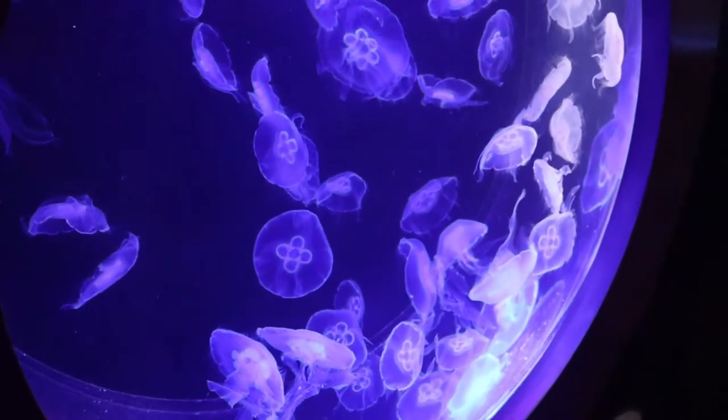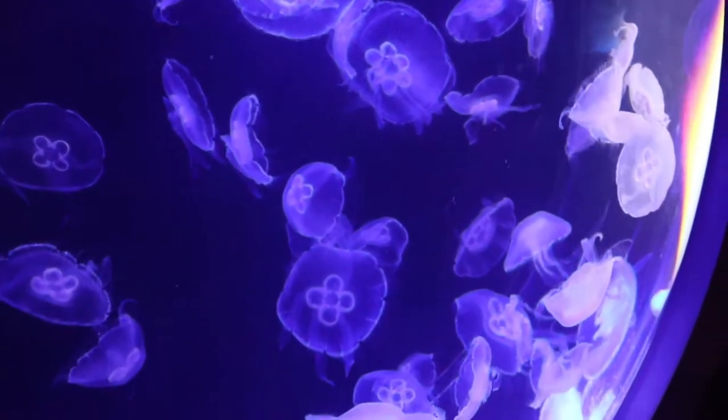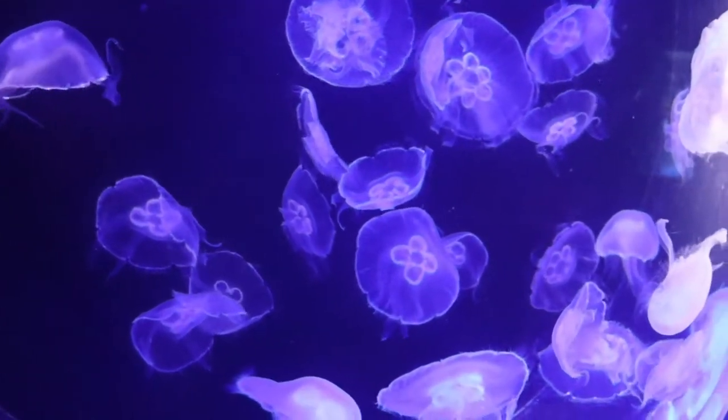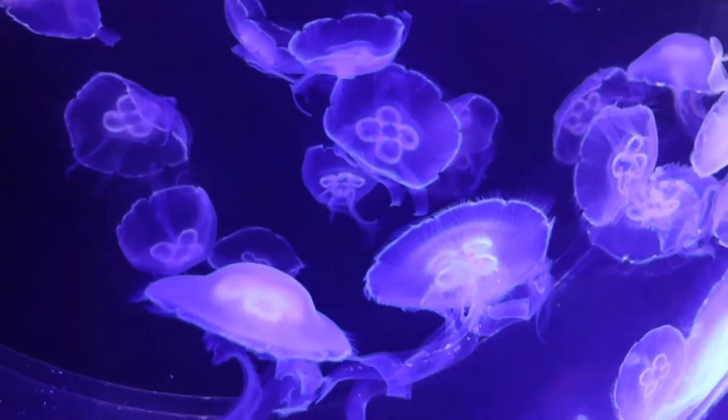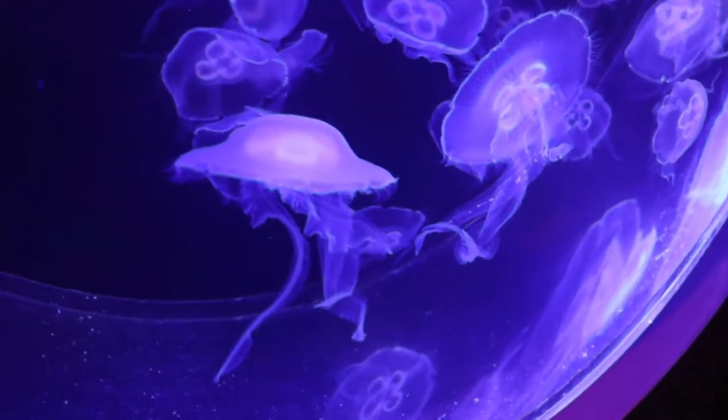Opposite from the baby moon jellyfish, we actually have the moon jellyfish. Obviously they are a bit bigger. They can grow up to 40 centimetres, and they live in temperate oceans around the world.